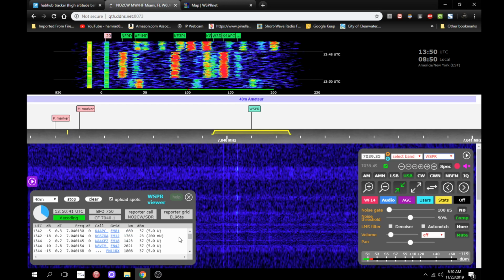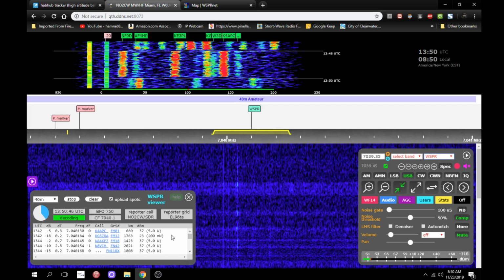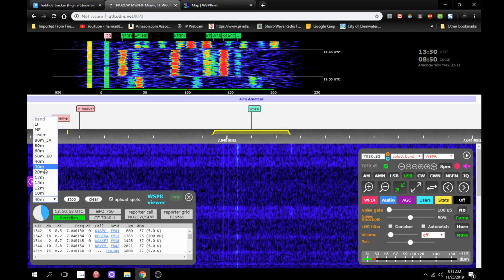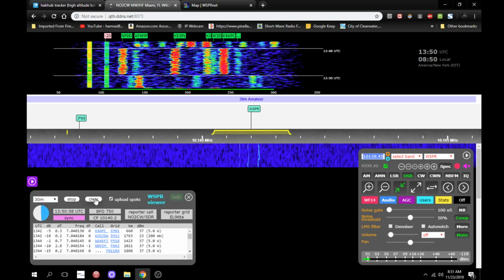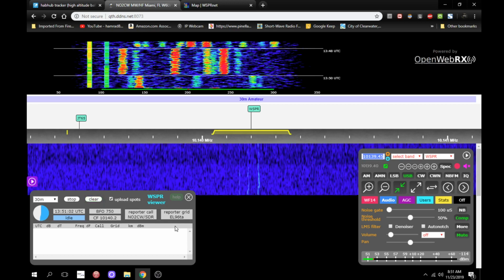Now, what if my favorite band for international broadcast is 31 meters? There is a band, not as active, for the hams, which is 30 meters. Now let's try that. And then let's clear this, because this was 40-meter data. Clear that. I don't know if there's going to be anything on it. So we're going to let this run for a while.